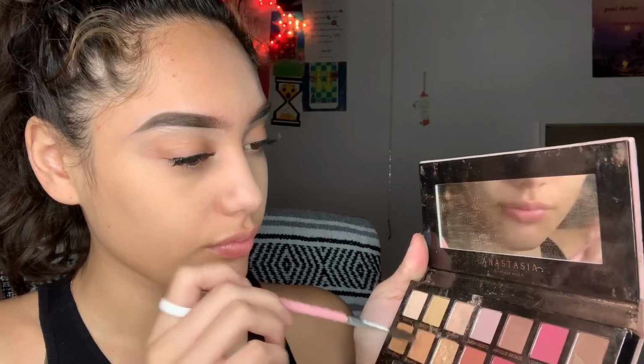Alright, now it's time for fake freckles. This is my favorite part. Okay, so for the fake freckles, I got this from Yas Online. I'm gonna get a spoolie, and then I'm gonna get the Modern Renaissance Anastasia palette. Yes, it's really dirty. I'm gonna dip it in burnt orange. And then you can get your powder.